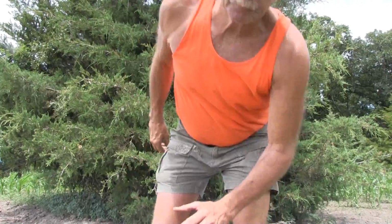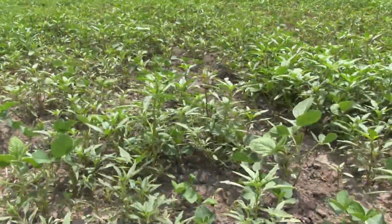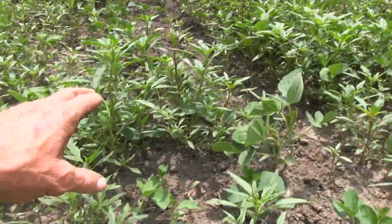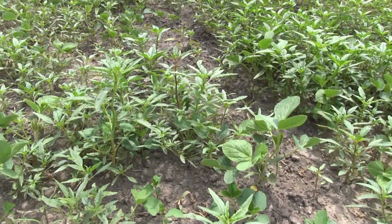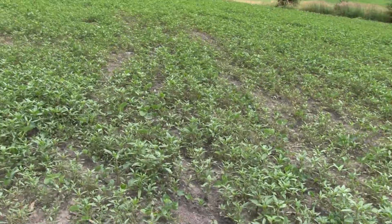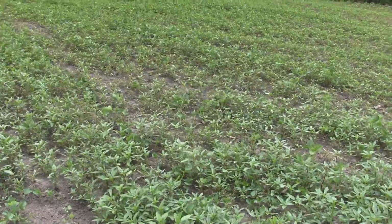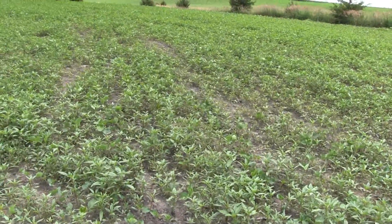So let me pan. I want to show you what it looks like right now. There, we'll get down to ground level. Here's your soybean. That's a good 8 inches tall, and there's your water hemp. It's taller than the soybean, and not all of it, but it's critical to get it sprayed right now. And forget about using your 41% glyphosate, your 48%. You notice there's no grass in this field at all. That's the only thing that Roundup's going to kill.